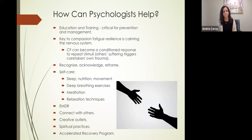And then the fifth session is the closure and path forward. So again, a very brief overview of the Accelerated Recovery Program. I've gone through a training on it. I haven't used it, so I'll be honest, I feel like maybe some of you can share more with me, but I've never actually done it. I've only been trained on it.